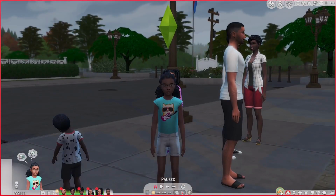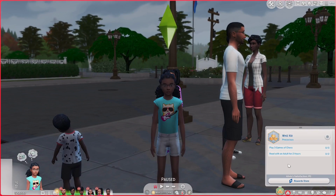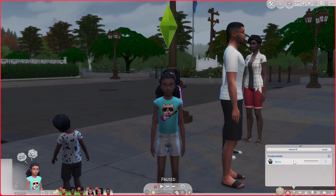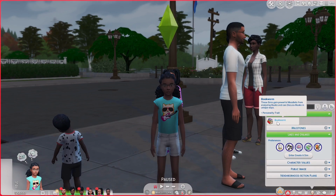This is Olivia, and for her aspiration, she wants to be a whiz kid. So she's a lot like her dad. She is a C student in grade school, which I'd probably change to an A whenever I update this household. For her skills, she is level 1 in motor. For her traits, she is a bookworm.